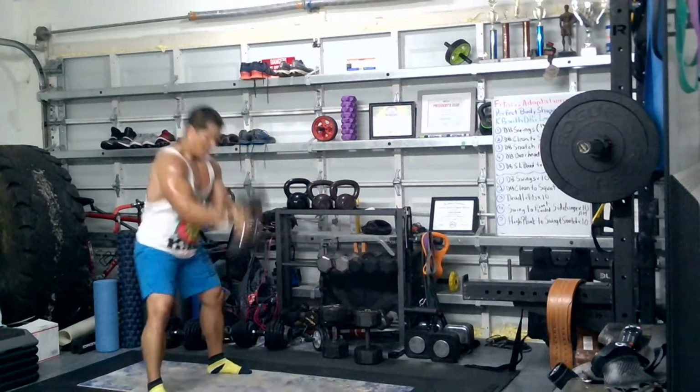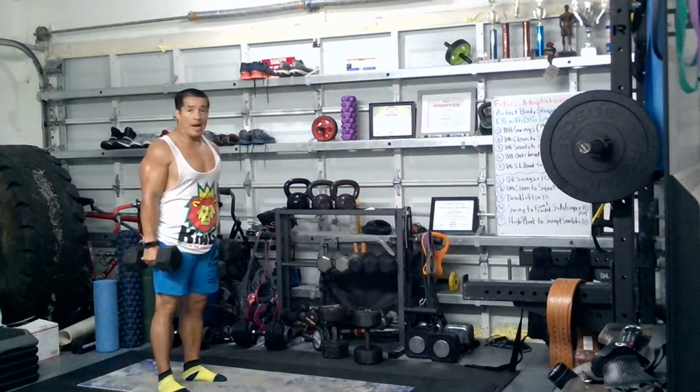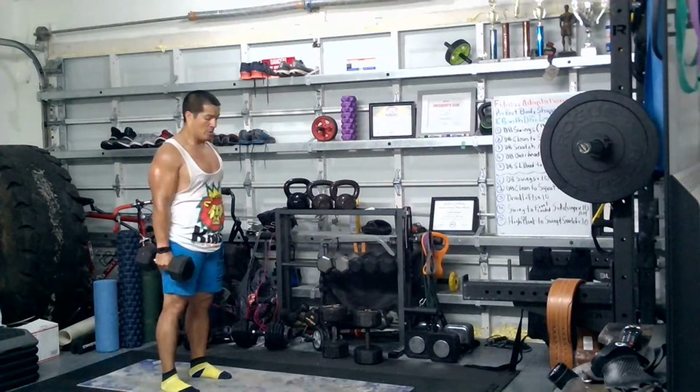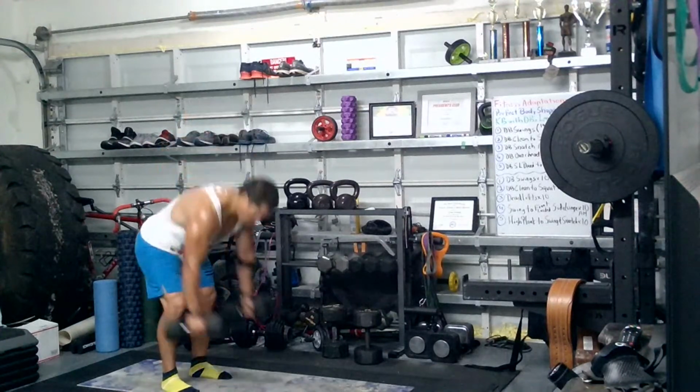All right. Bring it to the side. We have high planks, swing and snatch. Last one. This is number 5. So high plank, swing, and double snatch. Do your best. Let's go.